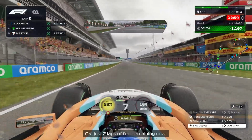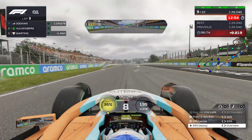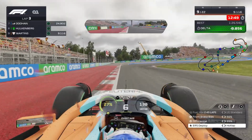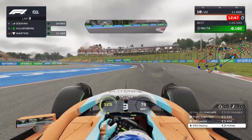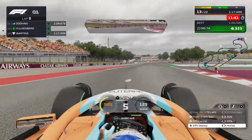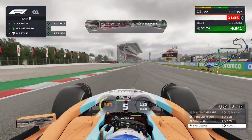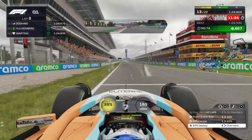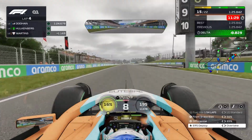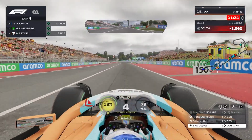Okay, just 2 laps of fuel remaining now. Not quite the grip available to push that hard in those last corners, but let's see if we can't find some more time here. Better line through those last 2 corners. Still well off of P13. Let's let these other cars by and we'll hop into the pits.